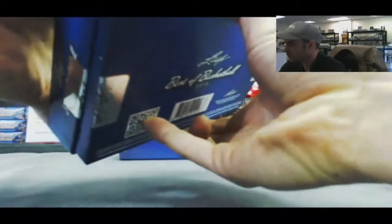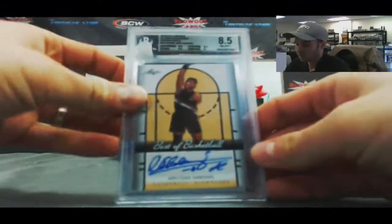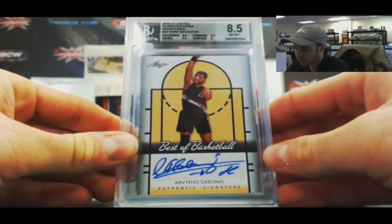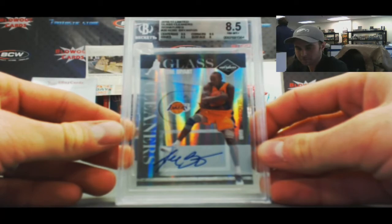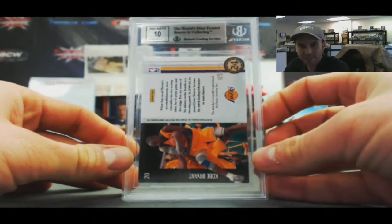Box 2. Got Zubonis autograph, number 225, BGS 8.5, 10-11 limited glass cleaner signatures, Kobe Bryant. Hey, what's going on, buddy? And that one is numbered 5 of 25, autograph grade is a 10.